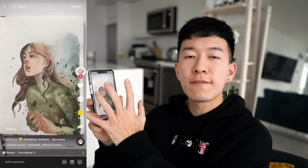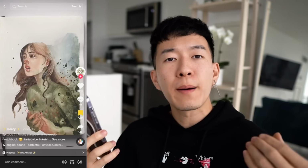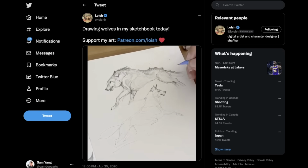And even though this is like a fancy, beautiful watercolor painting, you don't have to do that. You can start with just a pencil. What I really love about sketchbooks is it forces you to throw out that perfectionist mindset. It's just practice. It's for yourself. It's purely for you and your growth.